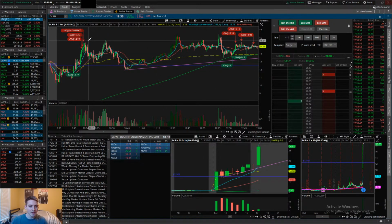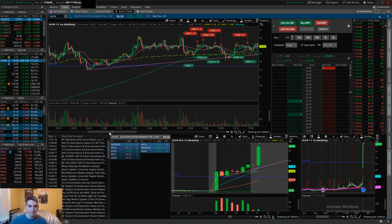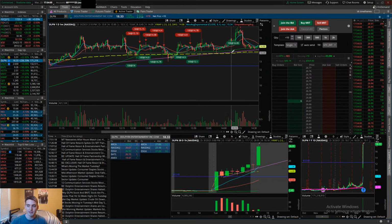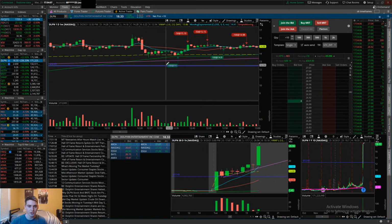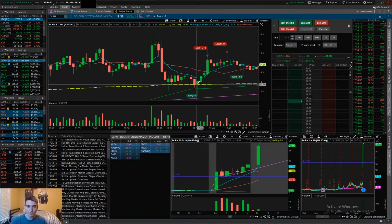Okay, so that was that big trade. That was about a $340 trade. Okay, these trades in here, I had some really promising trades, but ended up giving most of it back. So this first trade was good. I took smaller size, 100 shares.